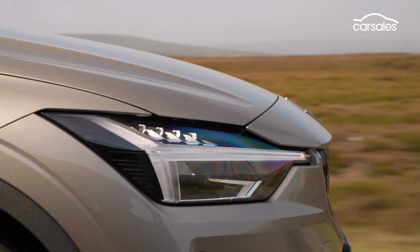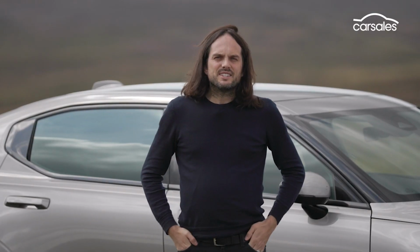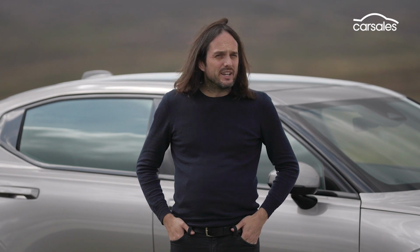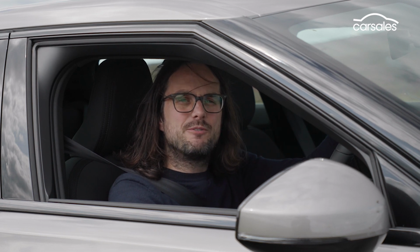Ahead of its launch down under, Carsales has been given an exclusive early drive of the entry-level single-motor Polestar 2. Since it's too early, I'm afraid we haven't got exact pricing for the Polestar 2, but when it does arrive in January, expect it to closely match the Tesla Model 3. For that, you get a version with a 64 kilowatt-hour battery that provides for a range of up to 420 kilometers. But today, we're driving this. We're driving the long-range version that gets a bigger 78 kilowatt-hour power pack to provide up to 515 kilometers between top-ups.